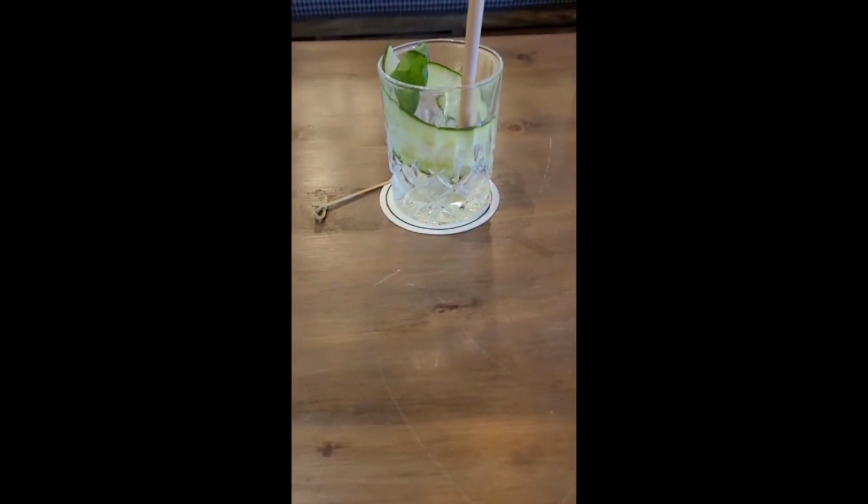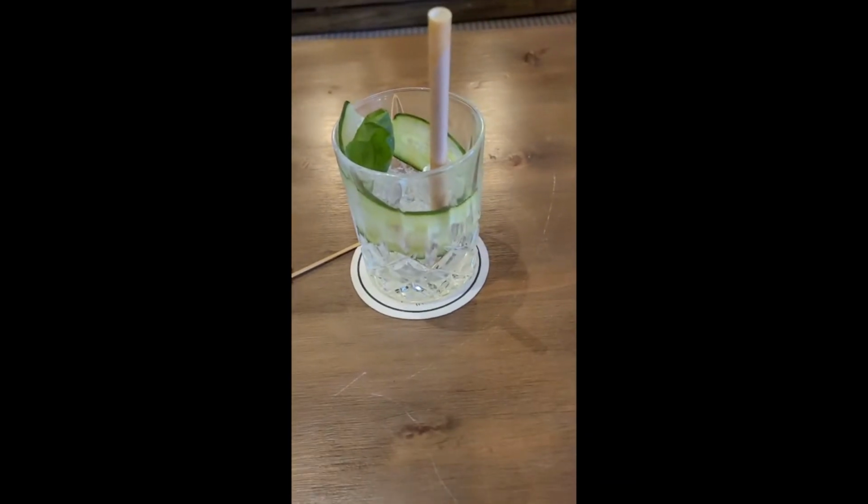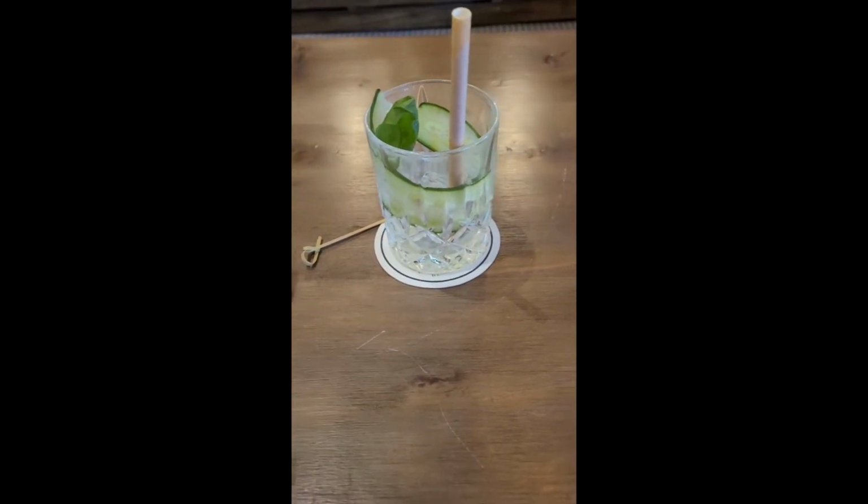Done with it already. Let's explore the remaining spaces of the restaurant before looking for another meal, and then we wind up.